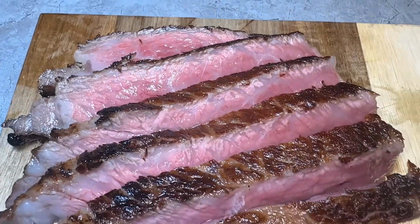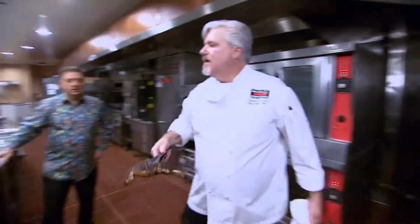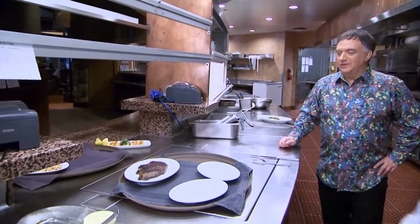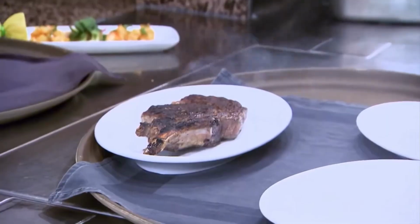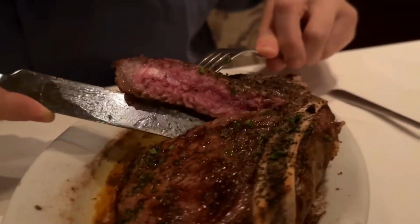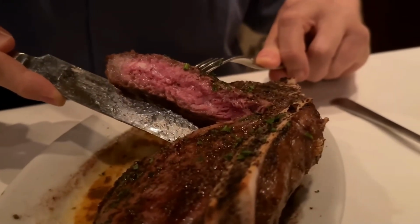The Japanese figured this out centuries ago. But here's a mistake even experienced cooks make constantly. They forget about carryover cooking. When you pull meat off heat, the internal temperature keeps climbing another 5 to 10 degrees. So that perfect medium rare you're aiming for? Pull it early or watch it sail right past into medium territory.